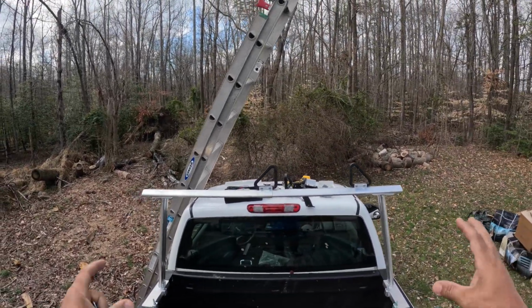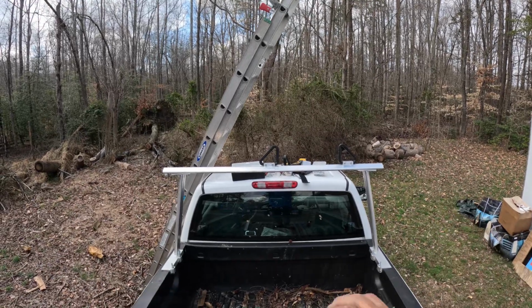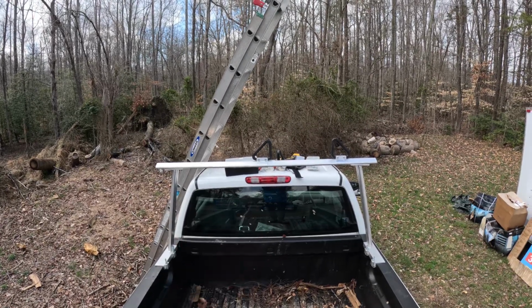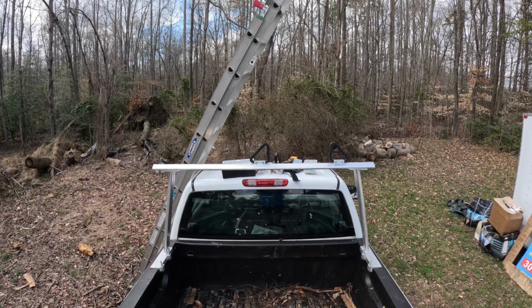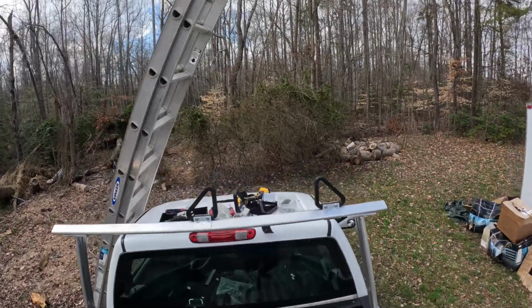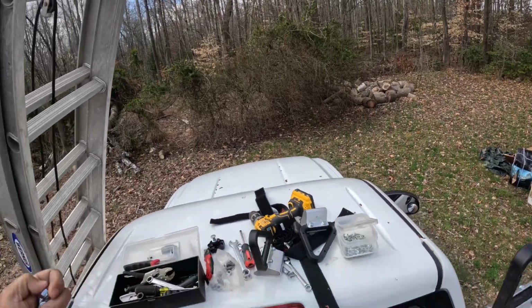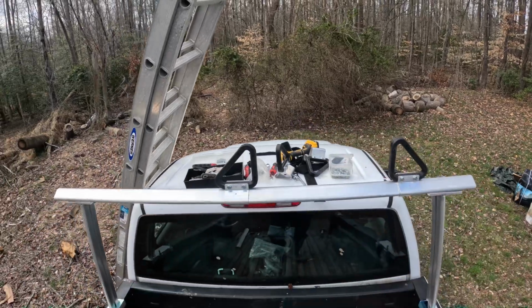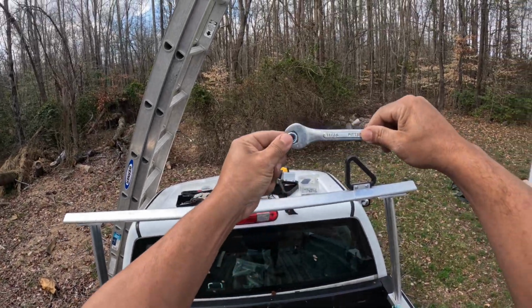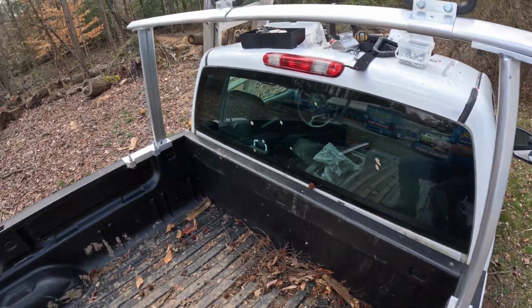And now that it's even, the two sides are even and the bar is even, now I can go ahead and use my hand here, and then we got a wrench. We're going to put our washers and our locking washer and our lug nuts on here. All right, so let's make sure we got the right tool here. Oh, there you go. See that, guys? Perfect. So let's sit here and do this one by one by one by one.